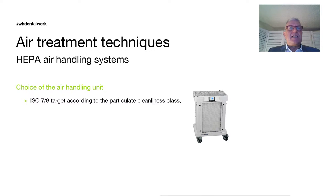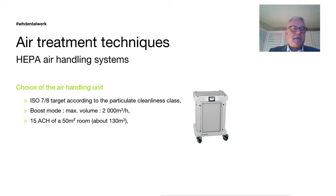This is kind of obvious, and these machines are not so complicated. Now, this example, if you want to calculate if the machine is adapted to the size of your room, target, remember, ISO 7, ISO 8 for the cleanliness, and this machine, for example, offers a maximum volume of boost mode of 2000 cubic meters per hour. Now, if I take 15 air changes per hour, my room has 50 square meters, which is more or less 130 cubic meters, times 15 is close to 2000. So this is the maximum capacity at full speed of that machine.